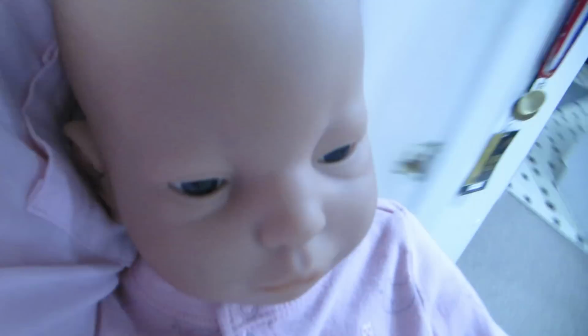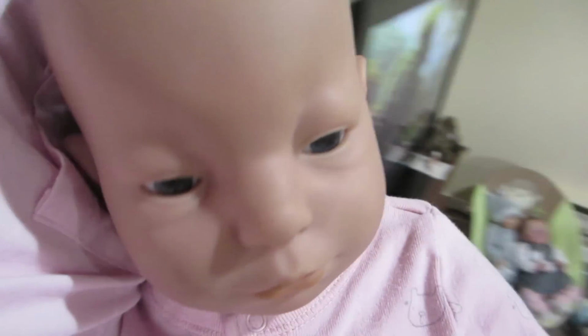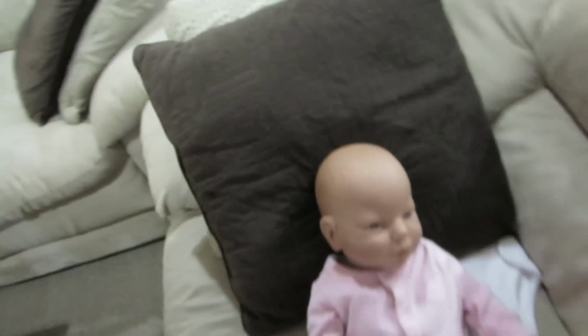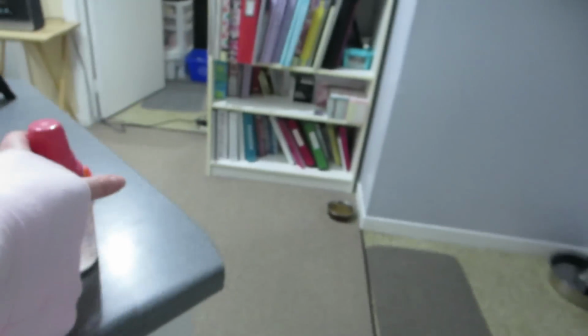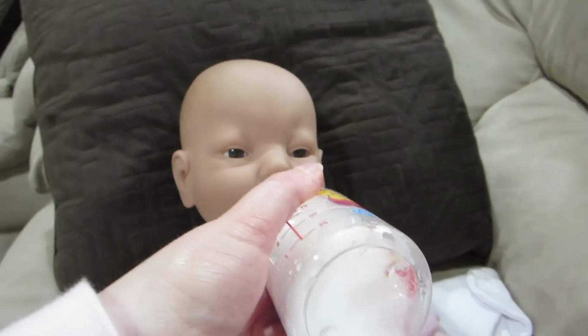There we go. So now I need to figure out what she wants. I'm thinking it might be a diaper change or a bottle. So I'm just gonna set her here for a second so that I can grab her bottle. Oh, it might be diaper actually. I just want to check for the bottle. No, it's definitely a diaper change.